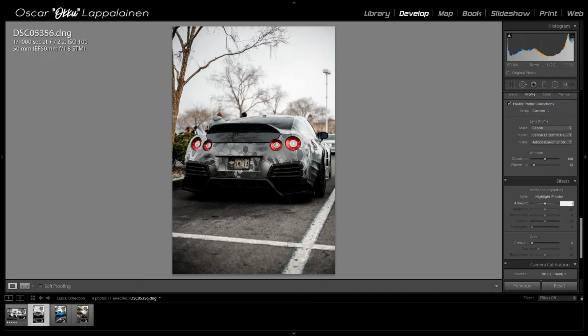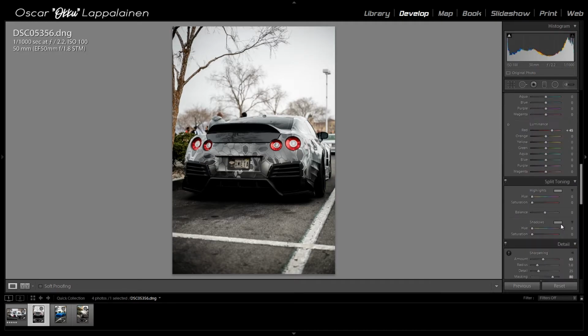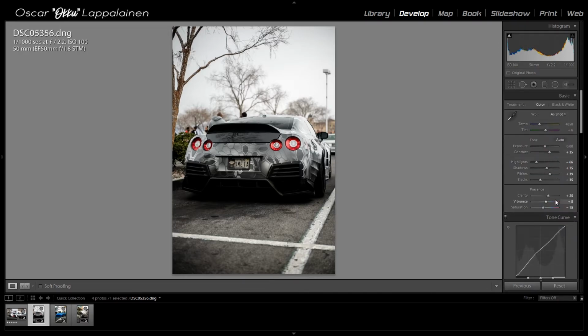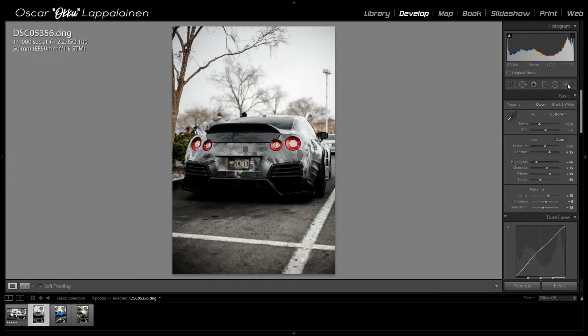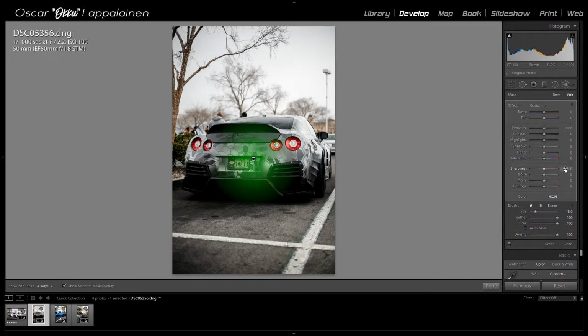Bring that down, and then add a little bit more vignette. Then I don't really mess with split toning much, but then see, the temperature of the picture is kind of right where I'd want it. I don't think I changed it. So then I'll just go over with the brush tool, do a quick little simple one on the car itself.